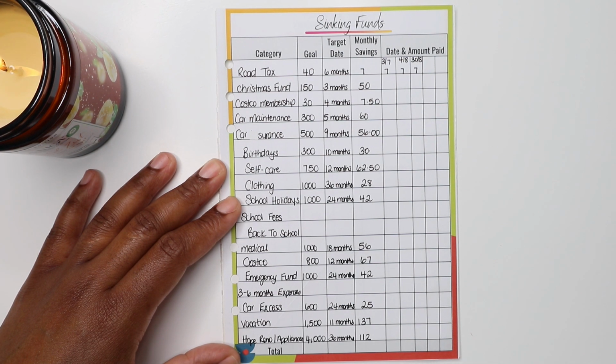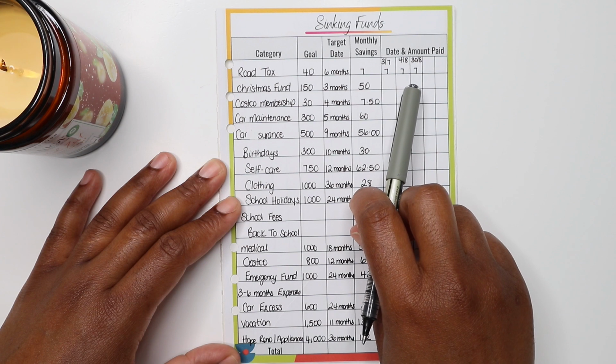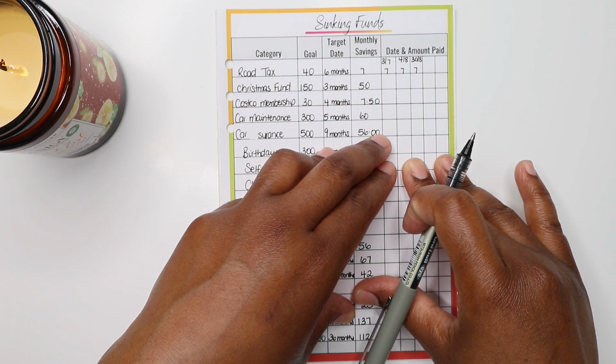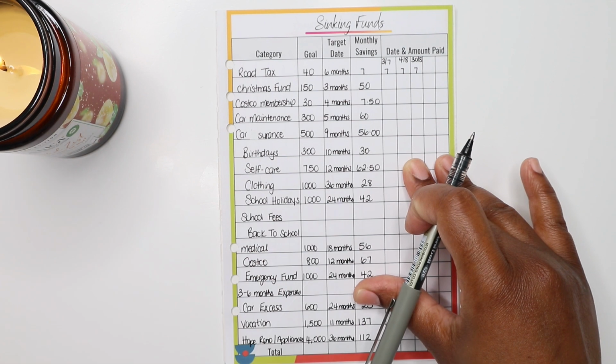So the first one we've got is road tax, okay? And we've already started funding the road tax category from July. Our goal is £40, and we've currently got £28, okay? And we have topped up another £7 on the 24th.